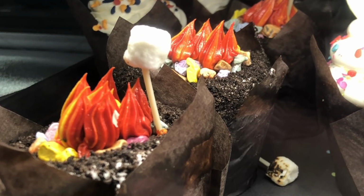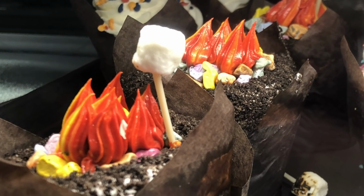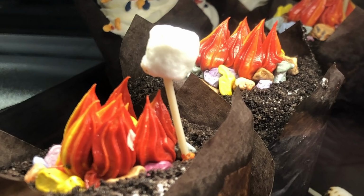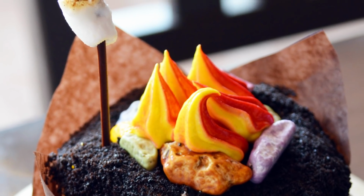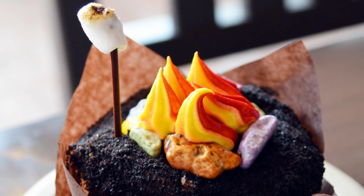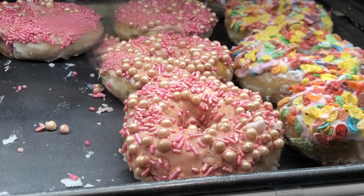Then you've got chocolate rocks and an actual little campfire going on with a little tiny chocolate stick with a marshmallow on top, which is adorable and so good. It's also filled with like a marshmallow buttercream. So this is absolutely delicious. It's something that my son has to get every time we're in Roaring Fork.